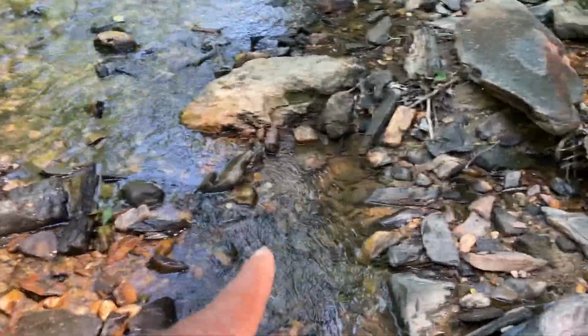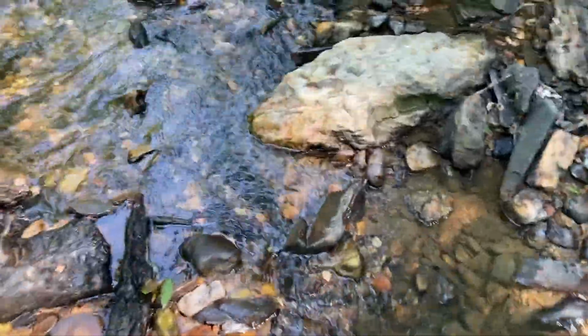I'm almost ready to bet on it, there's good gold right here. Probably nice pieces too, because that's a good drop-off spot.